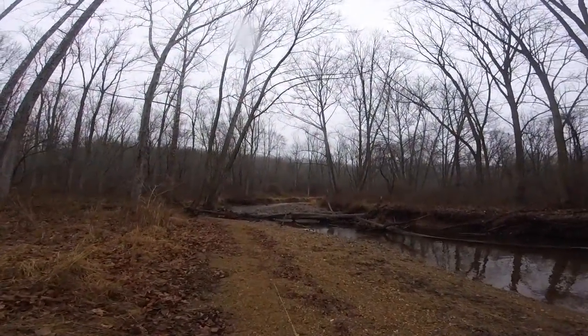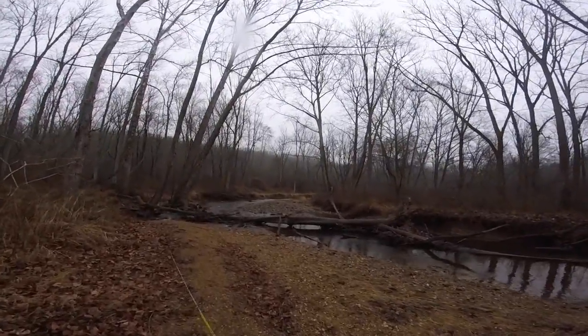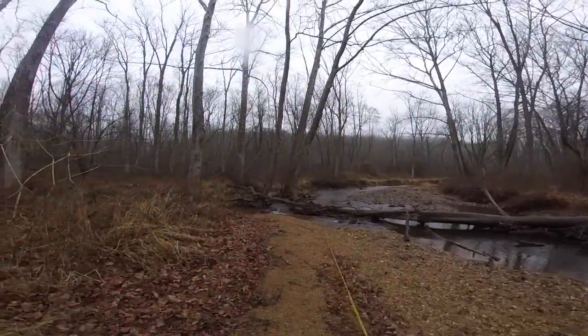The path's really nice along the water, pretty easy to walk. You get off the trail, this time of year there's lots of jagger bushes, so I'm getting cut up pretty good.